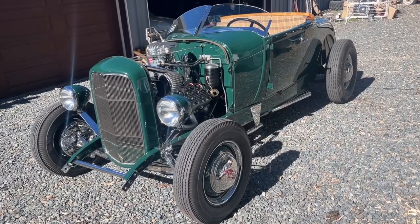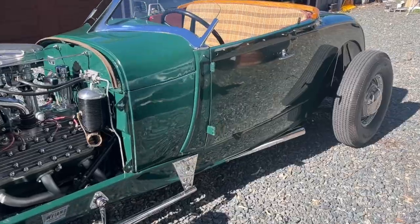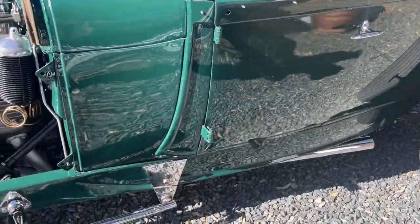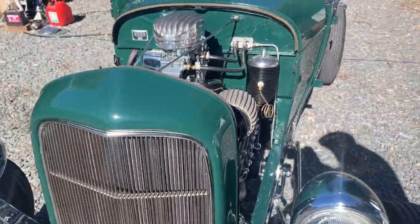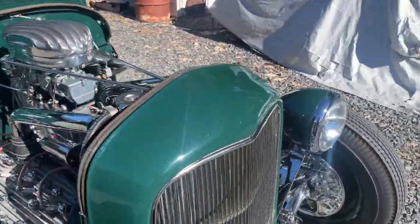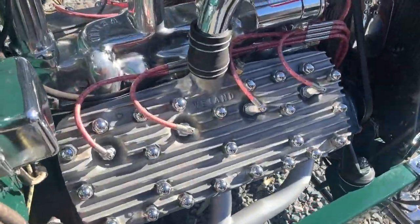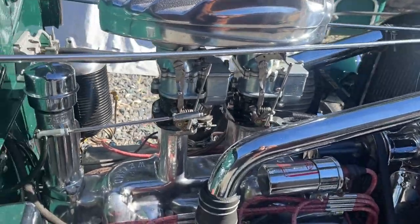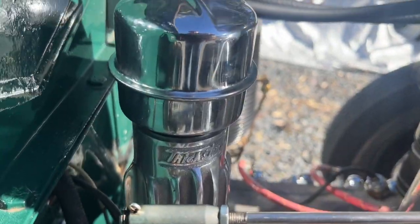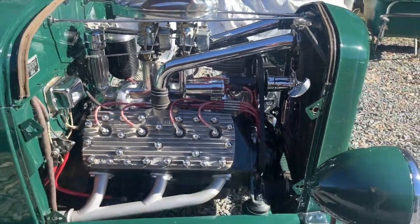So this badass traditional style '29 Ford sits on a '32 Ford frame. It's obviously got a '32 Ford grille on it. The engine that's in it is a '40s era Ford flathead. It's got Wind heads and manifold. It's got the two Strombergs up top, Thixton oil filler breather dealy, and a whole bunch of other super trick stuff.